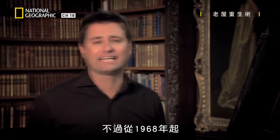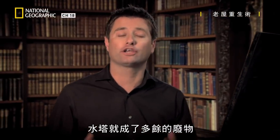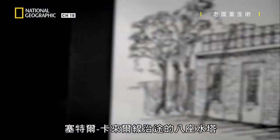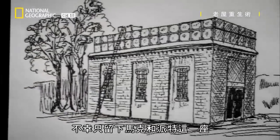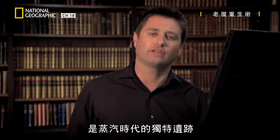But from 1968, the tower became redundant as mainline steam was no longer used on British railways. Of the 8 towers that were on the Settle to Carlisle line, unfortunately Mark and Pat's is the only one to survive, a unique remnant of the age of steam.